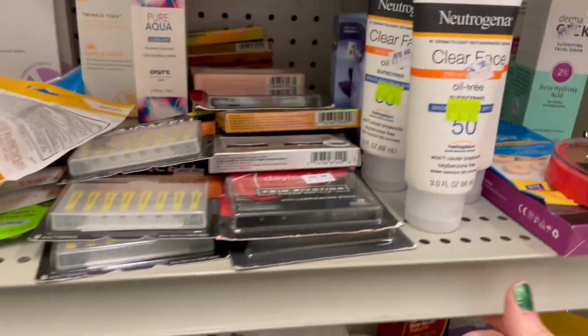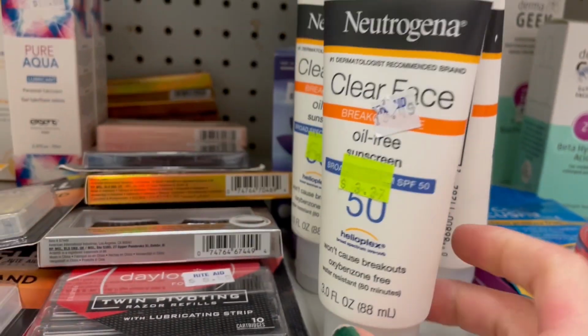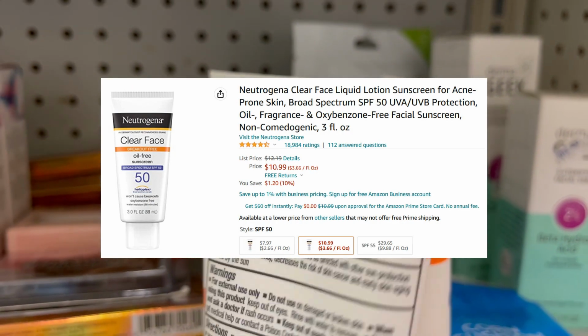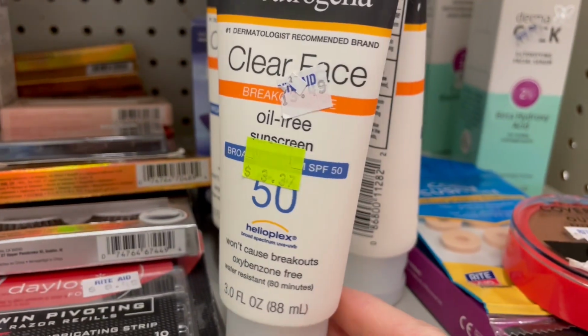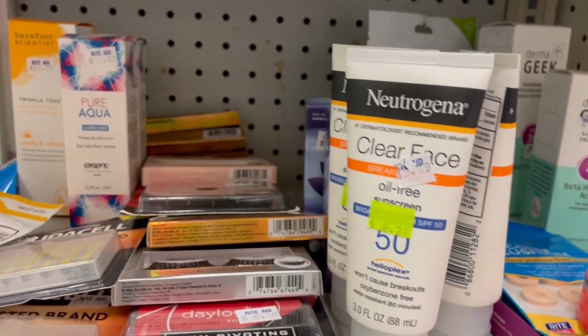Everything is sort of like meh. These are $3.37. I can sell them for $10. It's not terrible, and the dates are good. But Amazon's on the listing. There's a lot of people on the listing. I don't know. I don't feel super excited about it.